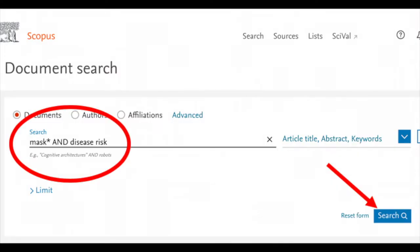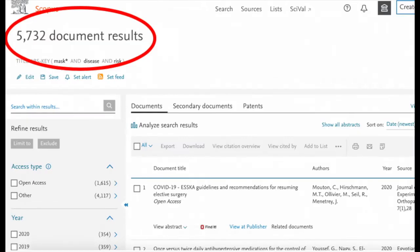As we do, I'm going to try to be a little more transparent about my process for evaluating the data, as that aspect is almost always overlooked. And I thought maybe it would be helpful in case you want to do it yourself for this or other questions. So I started by searching a database of scientific papers. For example, I searched mask with an asterisk. That should cover either mask or masks, and disease risk. In this specific database, I got a little over 5,000 results. Obviously, that's a lot to go through.